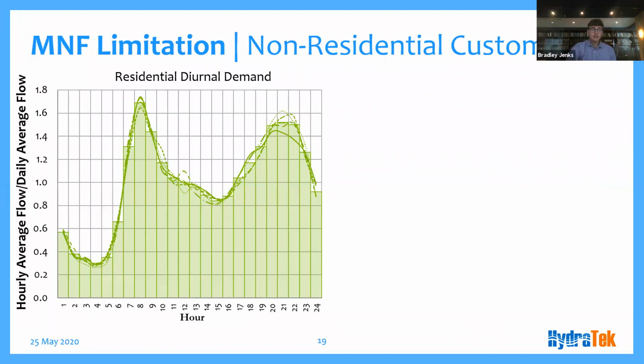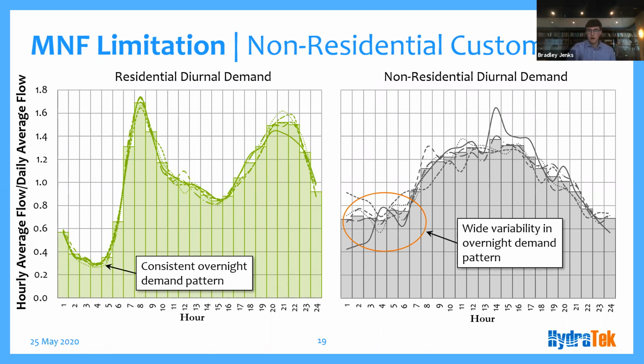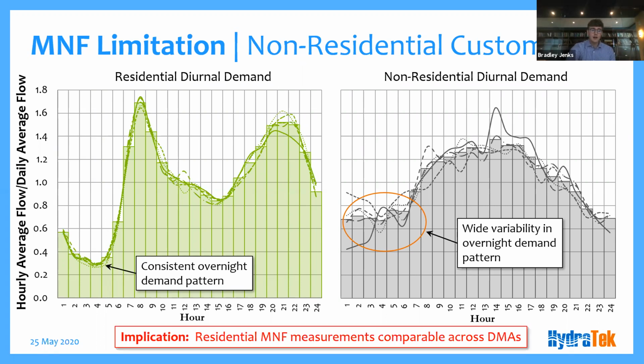So if we look at residential diurnal demands against non-residential diurnal demands here, we can see in predominantly residential areas, there's that consistent low flow overnight pattern that's repeatable across many different measurements presented here. However, if we look at the non-residential demand profile, there's quite a wide variability in that overnight demand pattern. And so for using that value, that minimum night flow value, as a comparison across different areas, the implication of this is that it's best to focus in predominantly residential areas so we can compare system performance accordingly.